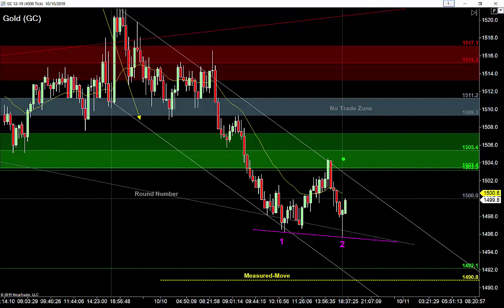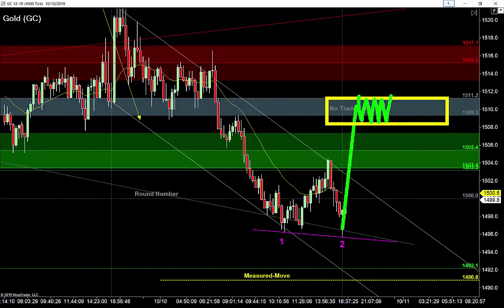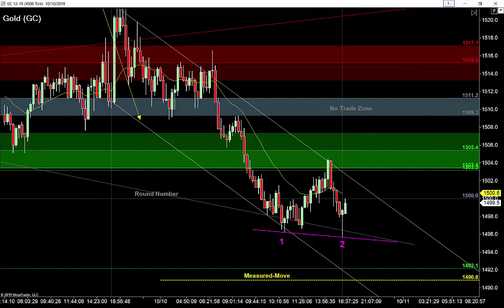Don't forget, if we do run right back up now into that range again, remember that's one of those possible scenarios. 1 try, 2 try. You're buying underneath the range using that 2 try failure pattern. And I'll tell you, very, very common those 2 try failure patterns are in range-bound markets.